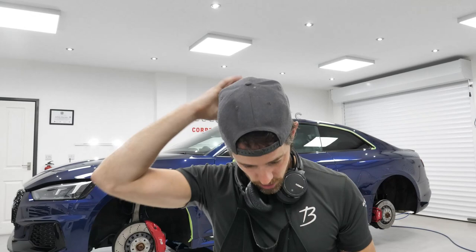Still wearing a baseball cap every day since back from New Zealand, because my hair, it's pretty wild. Lockdown haircut.